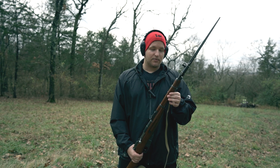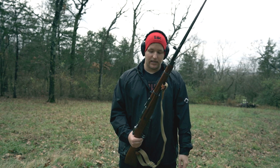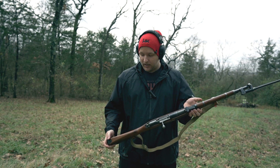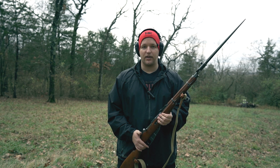But as someone that's just kind of collecting these, shooting them, enjoying them, it definitely is a lot of fun at the range or outside. So definitely a fun gun if you can find one cheap. I wouldn't pay an arm and a leg for one of these.